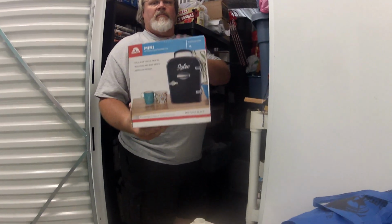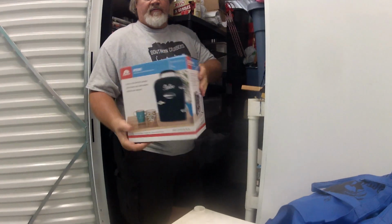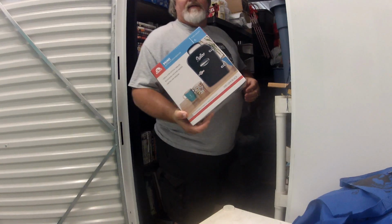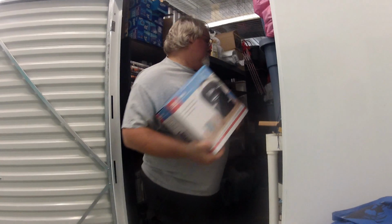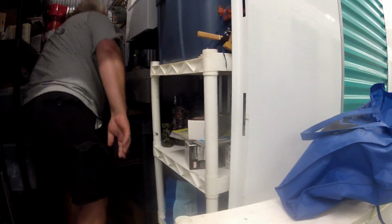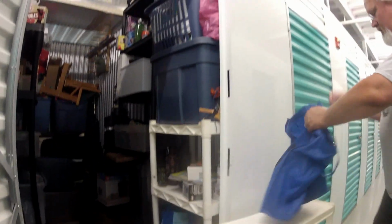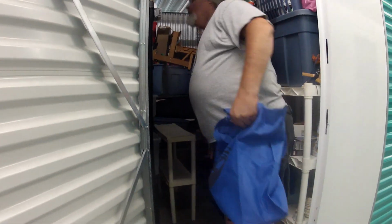One last thing that's being put into storage is the Igloo 6-can refrigerator, brand new in box. It's listed, so take a look at our sites or my stores and you can have it. That is going to go right here for right now. And then we put the table back in, and that is what we got here.